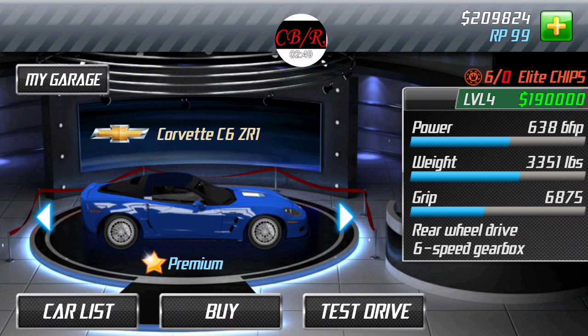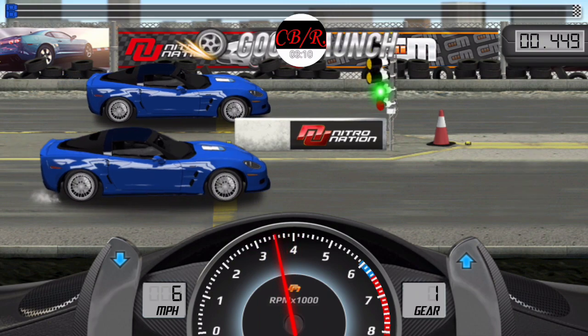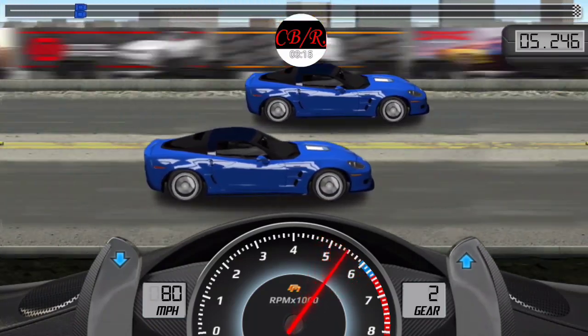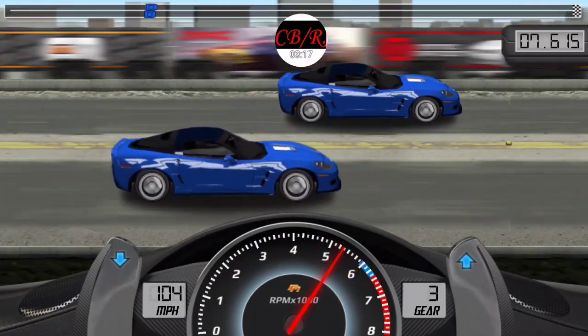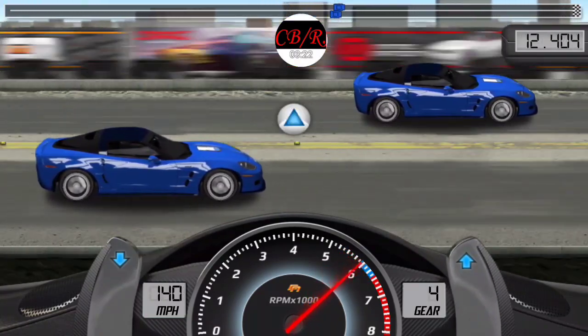So while I was thinking about that, I'm like, wait a minute. Pixel Car Racer has a somewhat good interpretation of the C6 Z06, so I could do that. And this game has the ZR1, so that's what I'm going to do. Sorry for the haptic feedback, you guys. That's just the game vibrating. You can turn the vibration off. I just use it for when I'm actually racing.